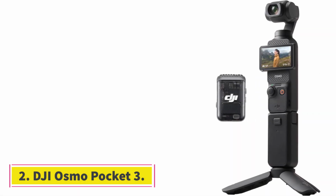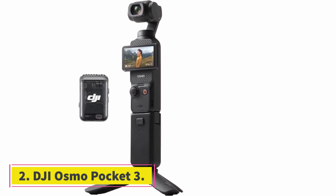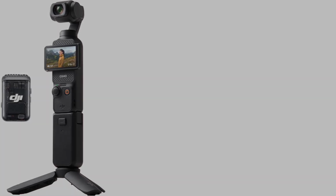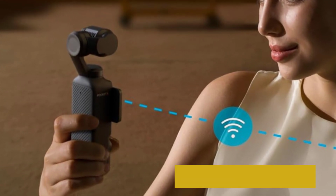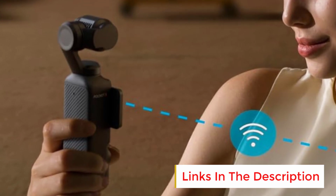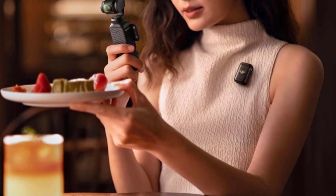Number 2. DJI Osmo Pocket 3. The DJI Osmo Pocket 3 is among the best small cameras for videos and vlogs. It lives up to its name with a small form factor, and gimbal stabilization makes it ideal for handheld recording. A Type 1 sensor does a great job in all kinds of light, and we like that the camera easily swaps between widescreen and vertical aspect ratios.